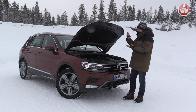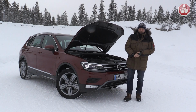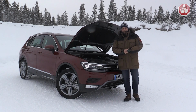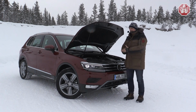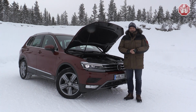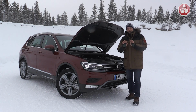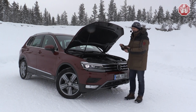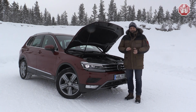By the way, the 4Motion all-wheel drive by Volkswagen is now based on the Haldex 5 version, which means that each wheel can get up to 100% of the power. Doesn't make sense, guys. I know this, okay? But in theory, each wheel can get 100%. So it's not like the rear axis and the front axis. We're talking about torque on the wheels now.